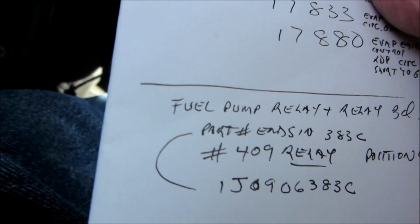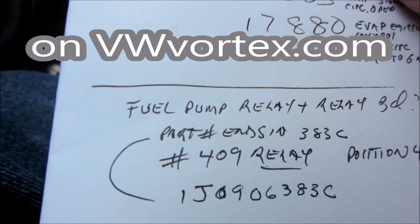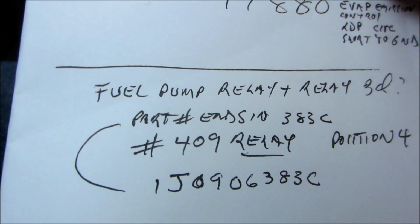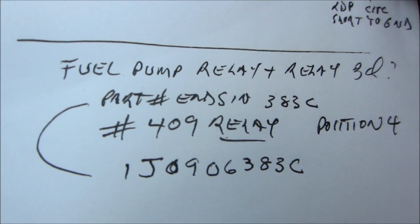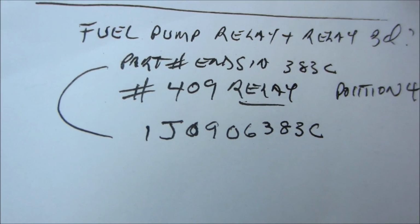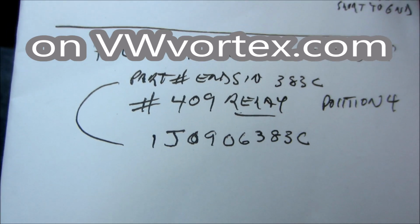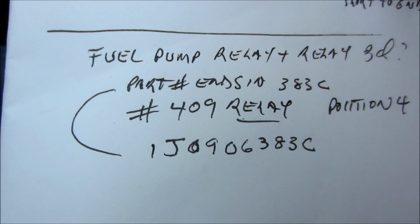Well, according to what people are saying in the forums online, it's the fuel pump relay. That would be marked number 409. It would be in position 4. There's your part number down the bottom, 1J0906383C. So thank you to all the people that have posted that. Let's see if we can get that out of there and take a look at it.